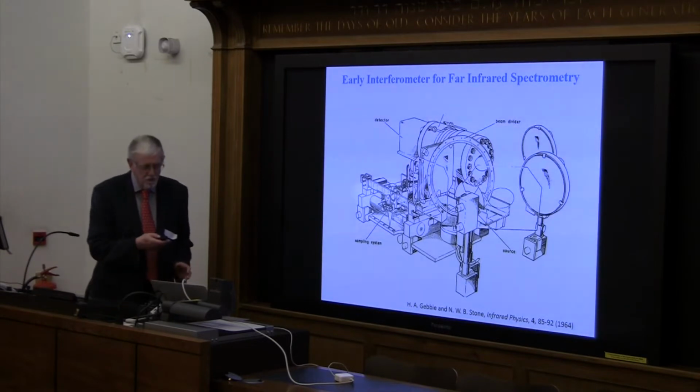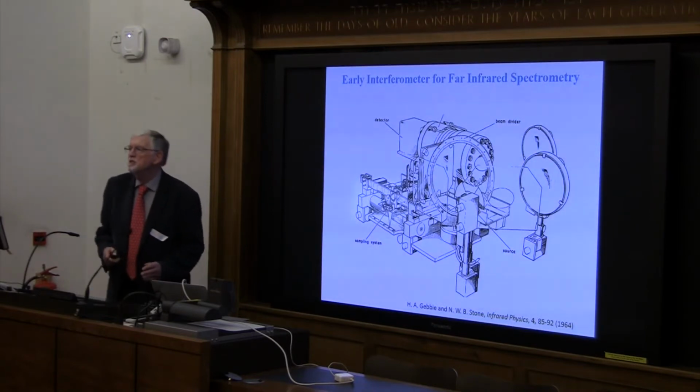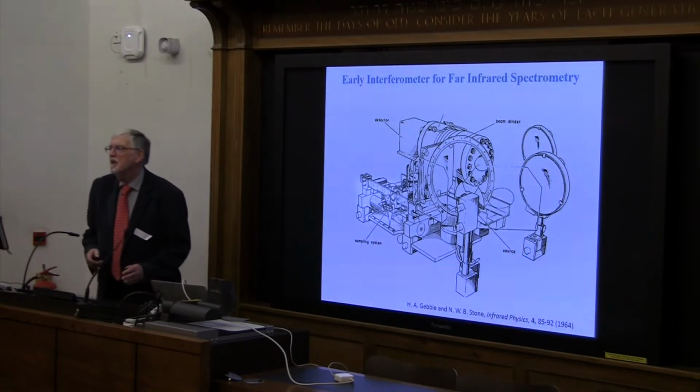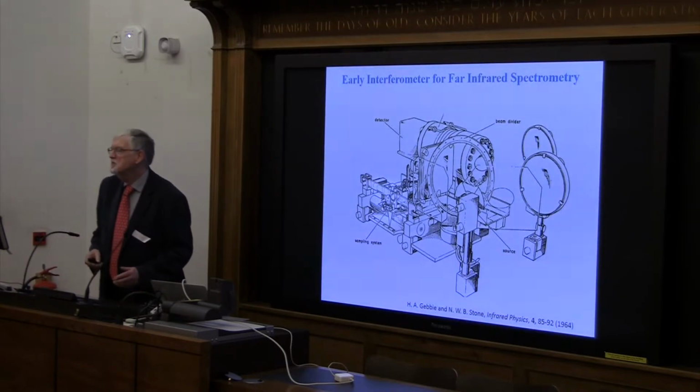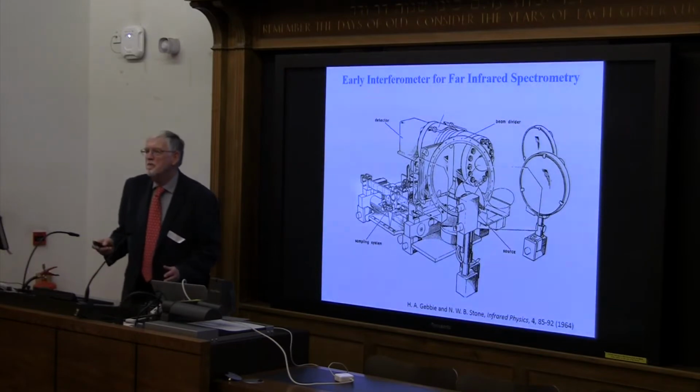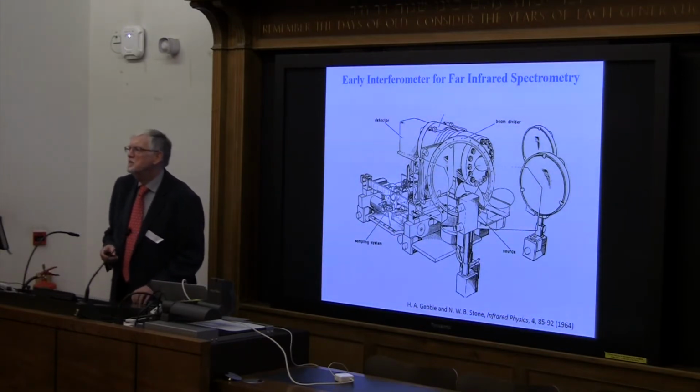Difficult to see exactly what it was, except for this very, very large beam splitter. This was about 10 inches across, and so you could get an idea of the size of this instrument. And this was very, very similar to the one that was commercialized by Research and Industrial Instruments Company.